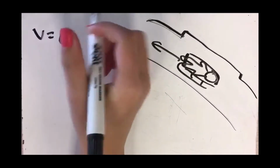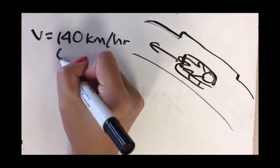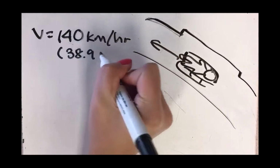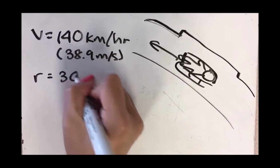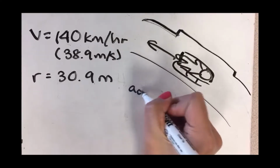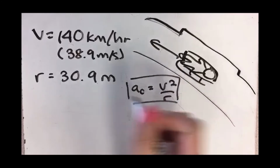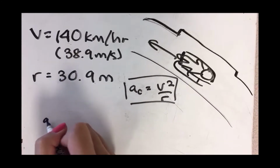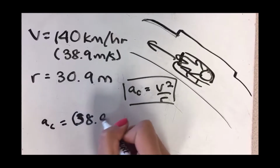An Olympic luger can reach speeds of 140 kilometers per hour, which is equal to 38.9 meters per second. The largest turn made by lugers has a radius of 30.9 meters. Using this, we can calculate the centripetal acceleration of a luger going around a turn, which comes out to about 48.97 meters per second squared. This means that the luger is going approximately 5 times the acceleration due to gravity.